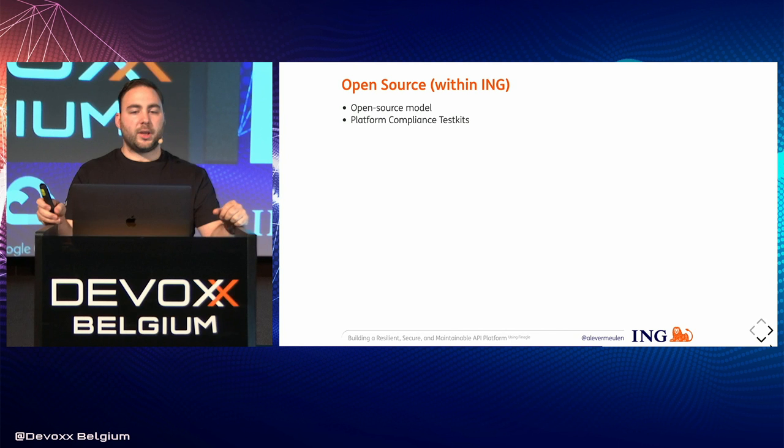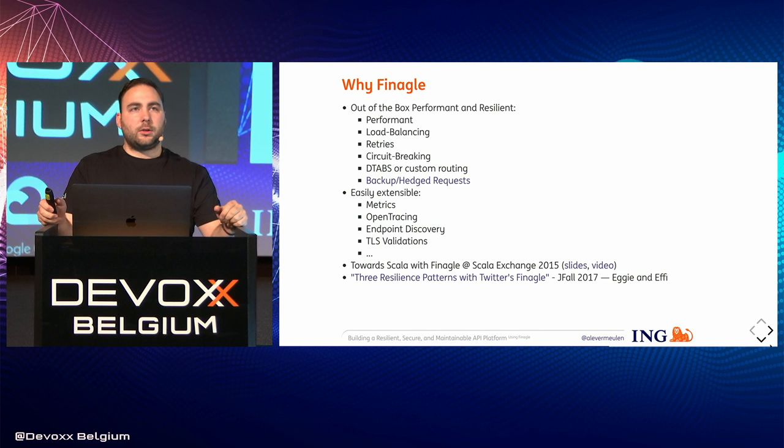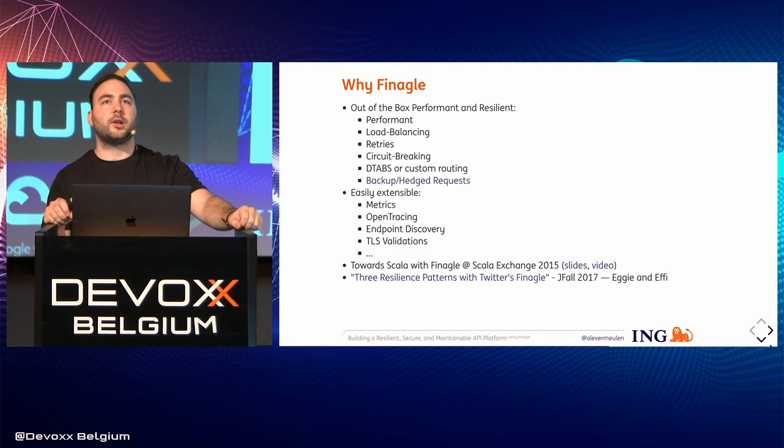Right, so why did we choose Finagle? To repeat, we use Finagle for the HTTP client, and we have been doing that since 2015. And we chose it because out of the box, we found that it was actually quite performant. It already had things like load balancing, retries, and circuit breaking, and the ability to have custom routing. And recently, it got these backup requests, which are very nice.